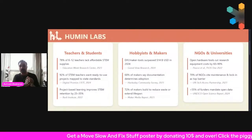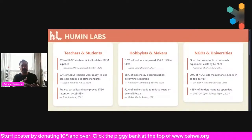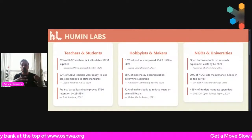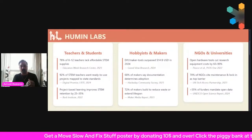Having that kind of infrastructure in place is a great way to onboard people into the open source community. So when they're learning how to make things, how to 3D print things, and excelling in their coursework, this is now a place where elementary school, middle school, high school students can become hobbyists and makers. And existing hobbyists and makers can not only benefit from these tools, but also contribute to them.